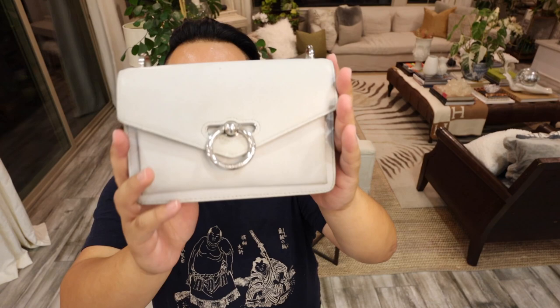So got this for $10. Definitely could use a good cleaning, which I'm going to do. And I think it's so cute. I have a gold chain, so I'm gonna see if I can find a silver one or whatever, but we shall see. It's so nice. I like this bag a lot, so I'm very happy to have picked it up.